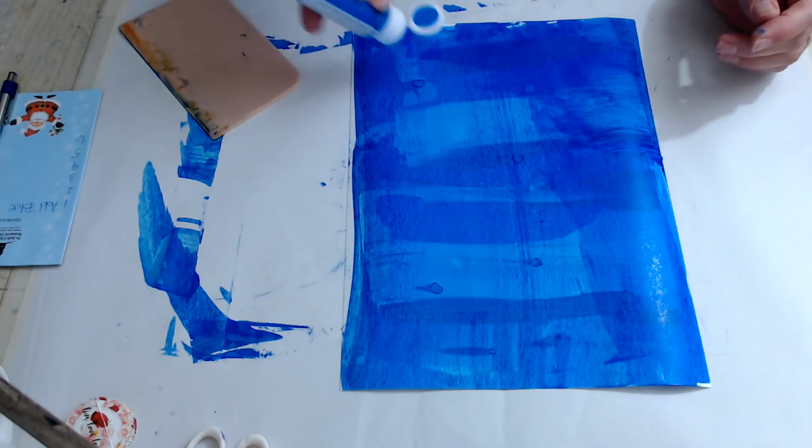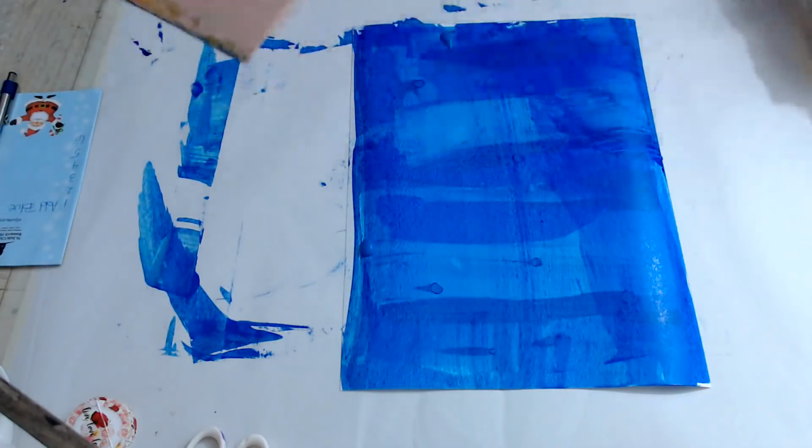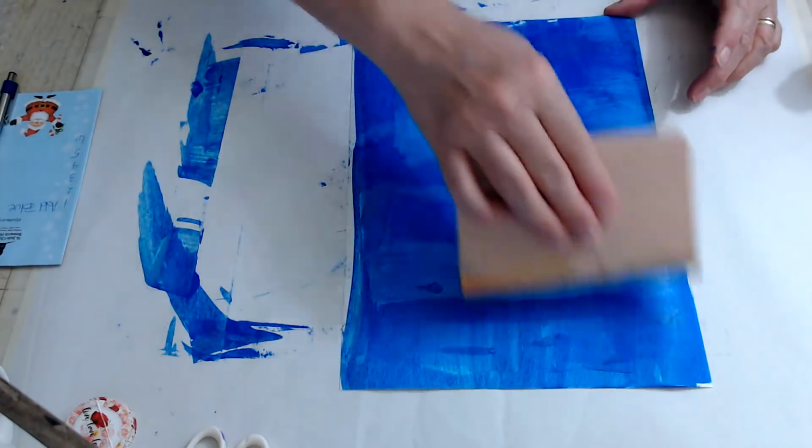Oh, goodness. When it's foggy, our Howie cat totally freaks out. He hates the fog.